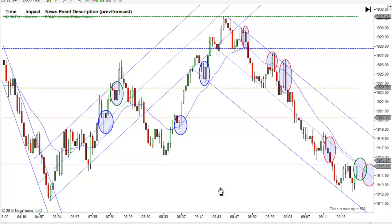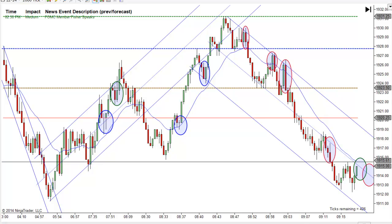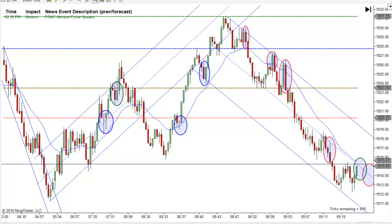Somebody sent me their chart and asked me to take a look at it and tell them what I thought about their trading. Basically, there were way too many trades, and the guy's entering real late. If there's an entry here, it's one tick above this bar.